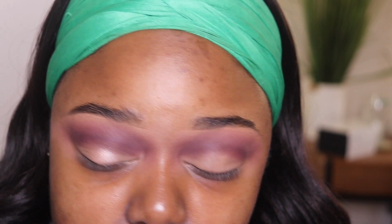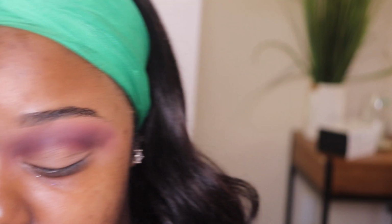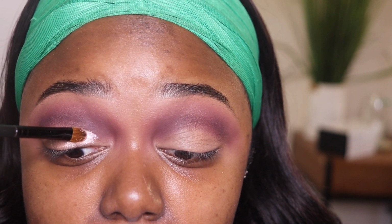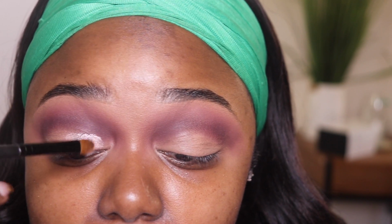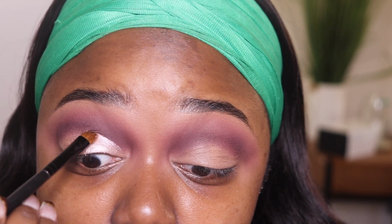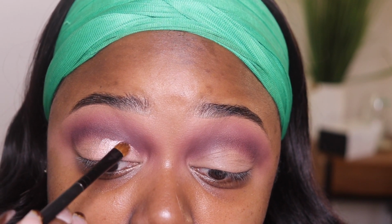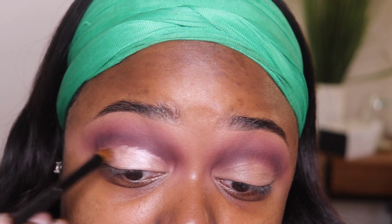Picking it up. Put a little bit more spray on here, and it kind of turns it into a liquid shadow, where you can move it around differently. It's not chalky and falling out and flaky. Move it around so that you're creating that shape that you want.